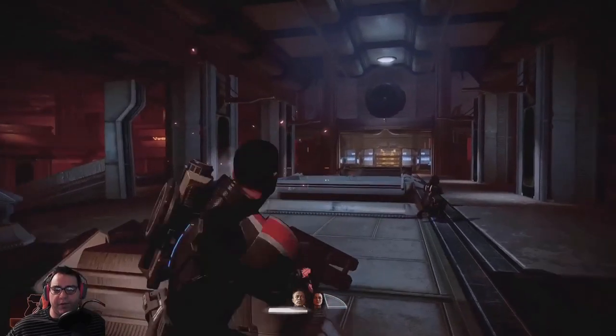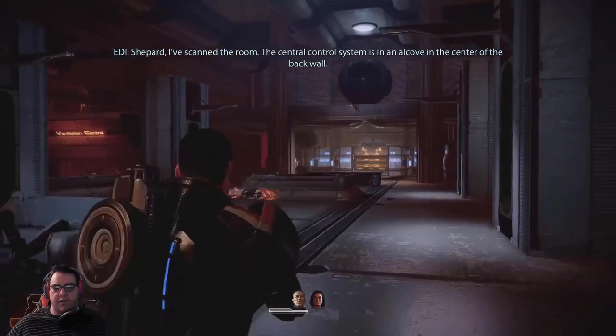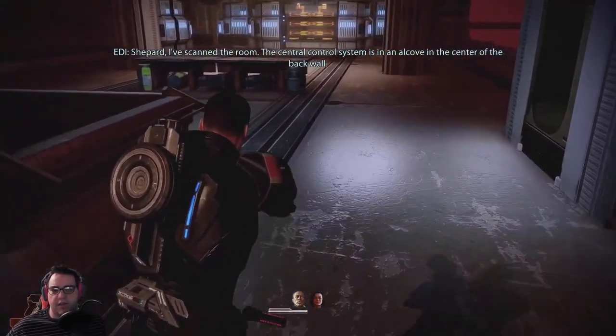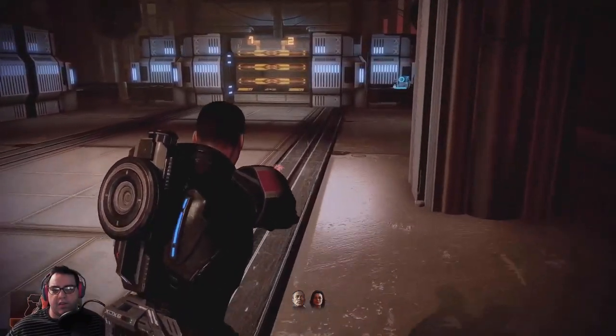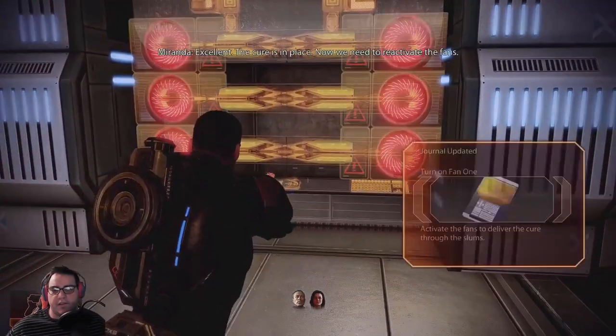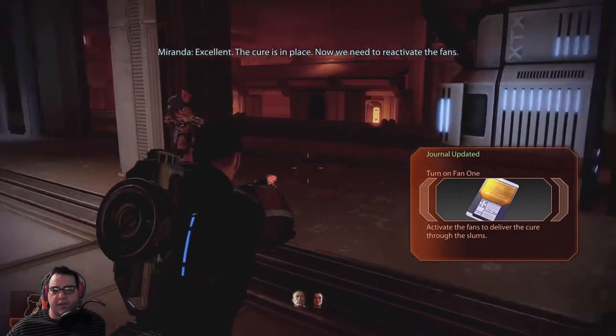Ah, we blew up his buddy, too. Shepard, I've scanned the room. The central control system is in an alcove in the center of the back wall. You can inject the cure and reinitialize the systems there. Okay. Excellent. The cure is in place. Now we need to reactivate the fans.